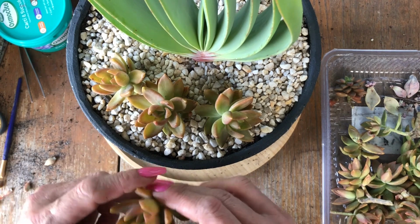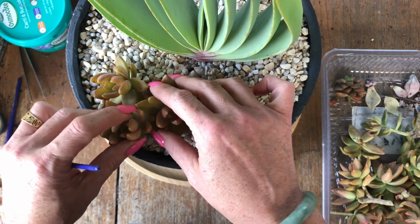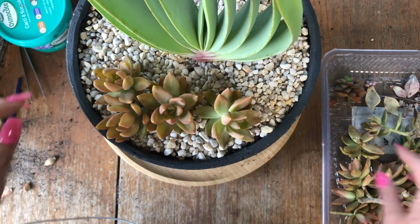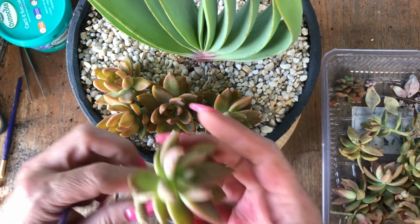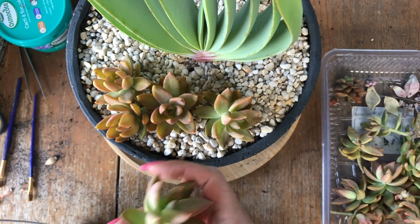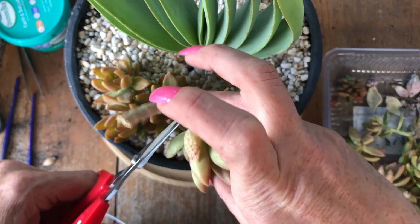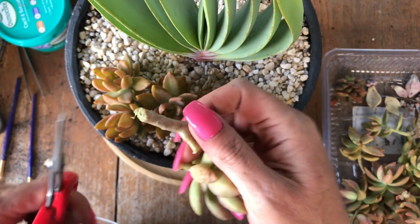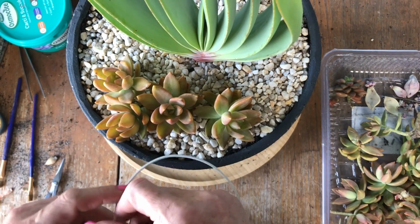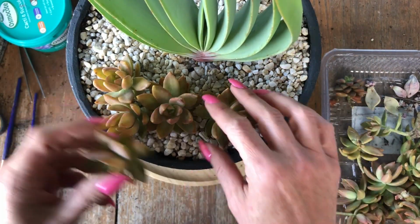I do have a few that I was thinking about doing that with, but I think these colours are going to work really nicely together. So that's why I've chosen these. The colours look a bit dull at the moment. I bought a new pair of scissors too when I was at Bunnings. I'm already loving this green against this pot.